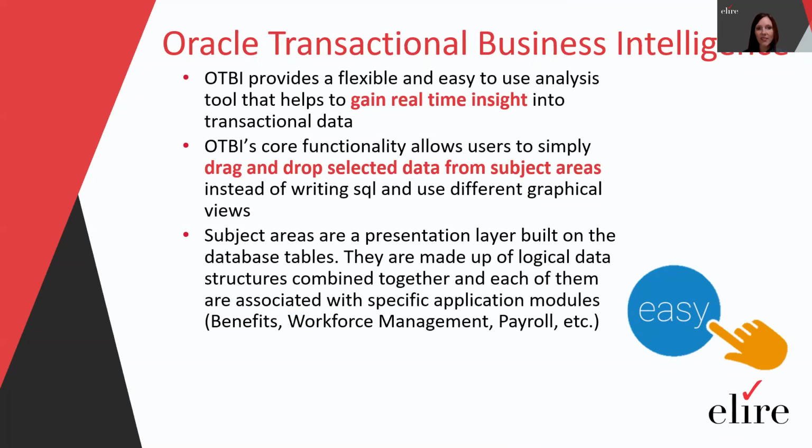Okay, a little bit more about OTBI, or Oracle Transactional Business Intelligence. This is a really nice tool for technical users and more techno-functional users, because you don't necessarily need to write SQL. It has a drag and drop tool where you can drag fields into your report.